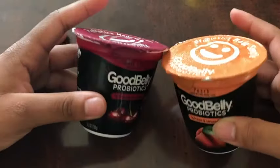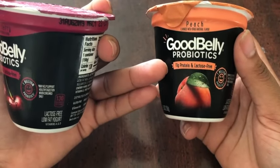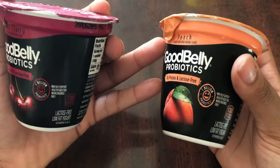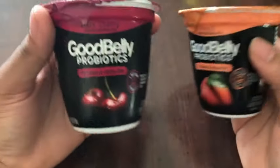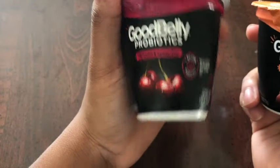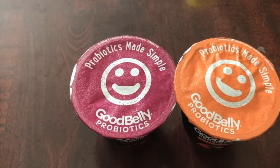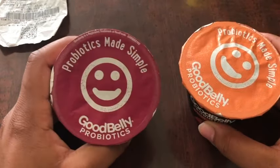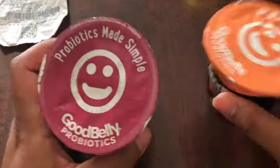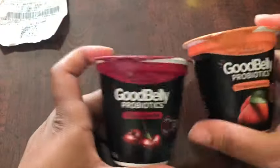The Goodbelly Probiotics yogurt. I got the peach flavored one. This is the 11-gram protein lactose free yogurt. This is a 5.3 ounce little cup. And Diva One got the black cherry yogurt. I paid $1.28. They're $1.28 each at the store, and I think you get $1.49 back when you submit the receipt into the Ibotta app, and you'll get a few cents back off of these, plus the money that you put into buying this. So it's a free product.